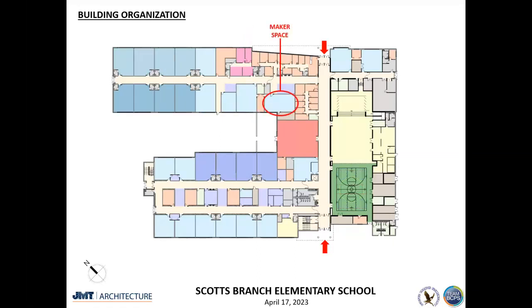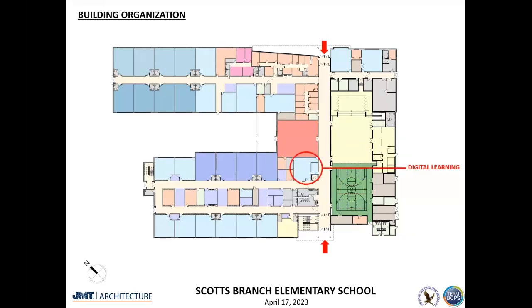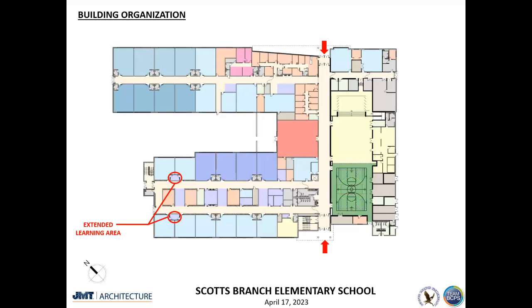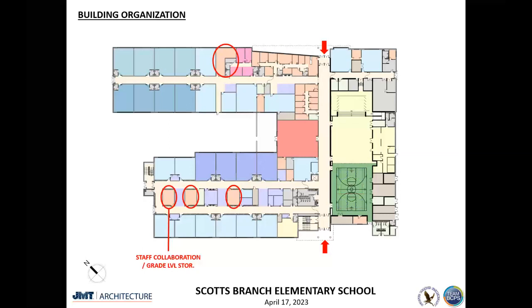Learning Commons is sort of centrally located to the school. Again, classrooms, first and second grades on the first floor of the two-story wing. There are extended learning areas at the second grade classrooms. Collaborative learning areas for all grade levels on this first floor. And staff collaboration and support spaces.